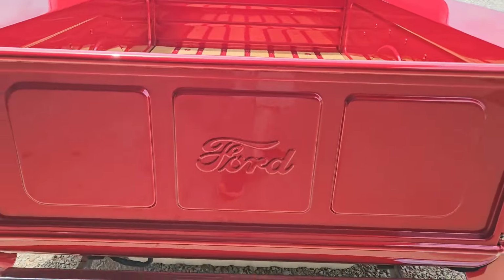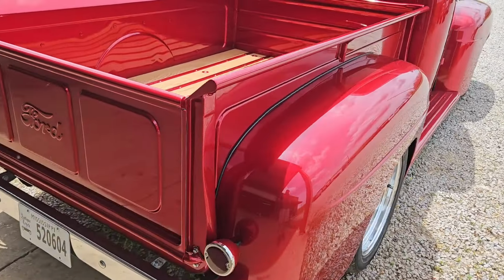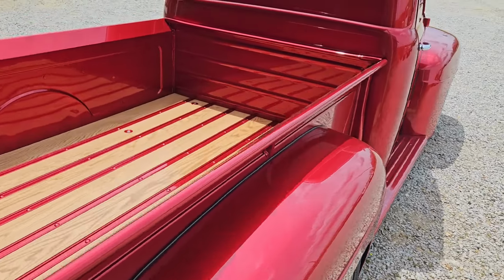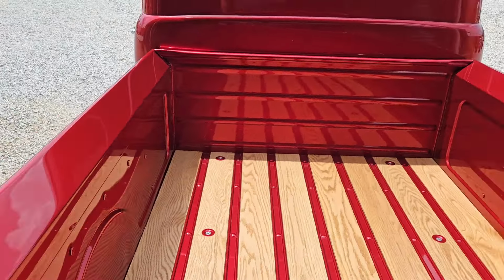Again, new tailgate. This truck came to us with the 54 model bed on it, so it had the wrong bed on it, so we changed it all out to a completely brand new 48 style bed, and I think it's just really, really, really beautiful.